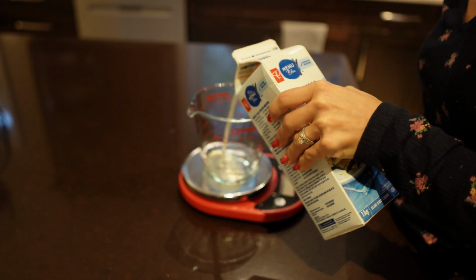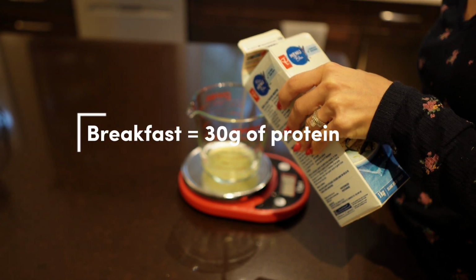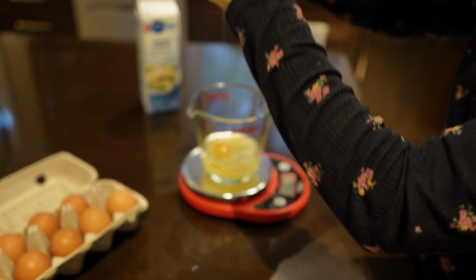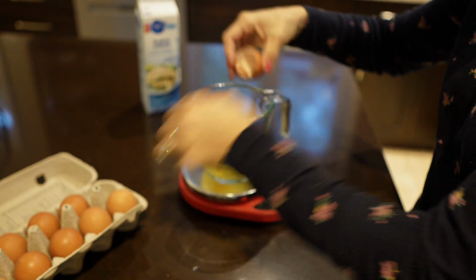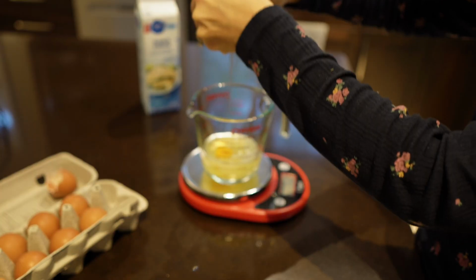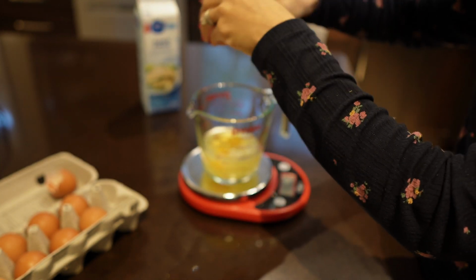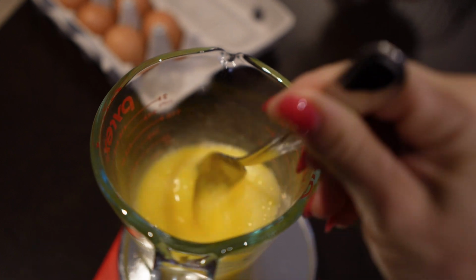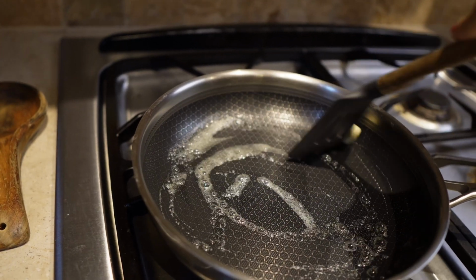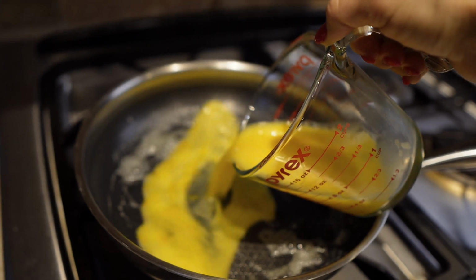Okay, let's get to it and let's start with breakfast. So for breakfast today, I'm going to weigh out 100 grams of egg whites, and to that, I'm going to add 2 whole eggs. I always add whole eggs to my egg whites. I just don't love the flavor of egg whites on their own unless I'm adding some kind of fat to them like cheese or whole eggs. So today I have 2 whole eggs in there and I'm just gonna heat up my pan and scramble them all together.